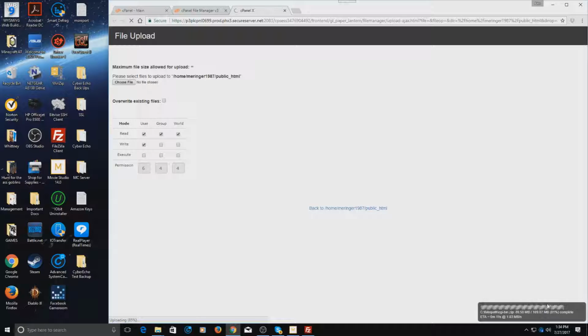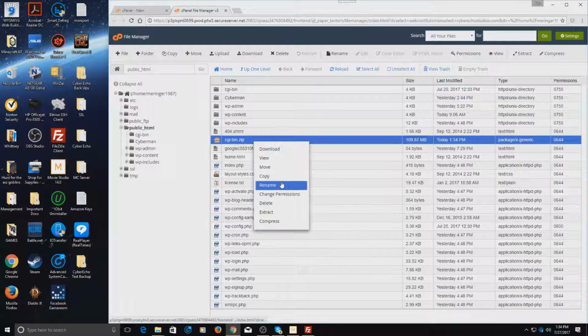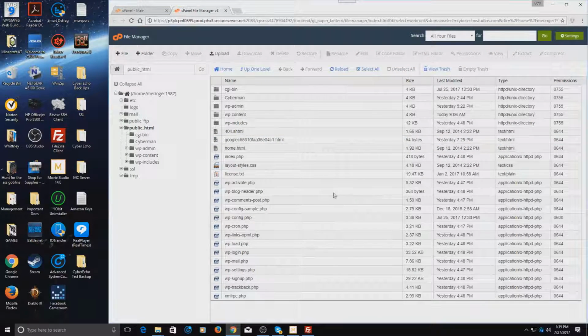So that's downloading. 86, 91, 96, complete. Okay, now we're going to hit back. Here it is. Now, this is the part that I'm not going to do, but if you lost your website and need all your files, then you would just go ahead and select this, and then you would extract. And all your folders will show back up. But, like I said, I'm going to delete this, and I don't want that in there, just because I don't like confusion. The less files, the better, etc., etc.